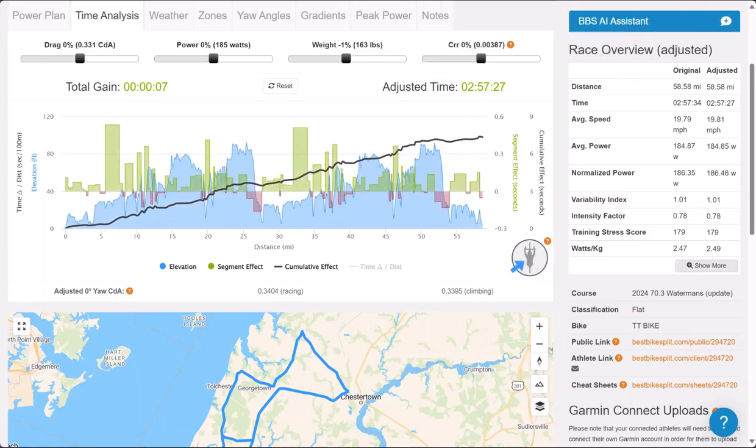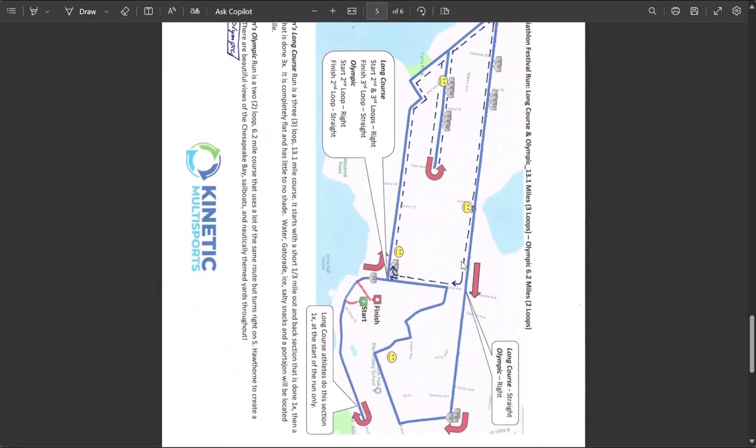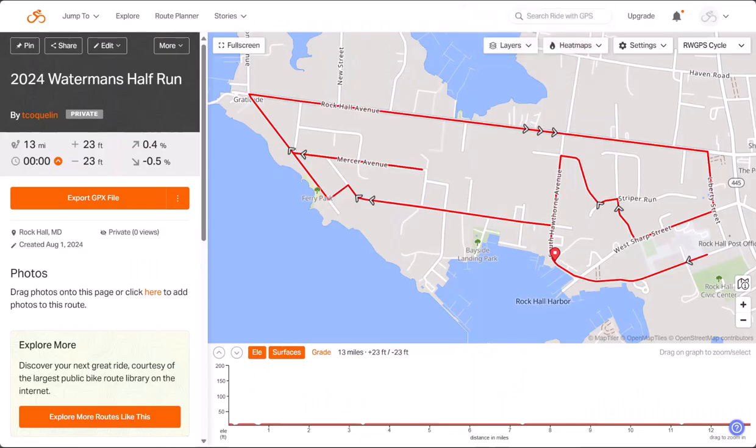Moving over to the next part of our race. This is going to look a little bit funky, but this is our run course provided to us. First part over here, this is our start and finish area. We do a quick out and back before we start the main circuit. You're only going to do this out and back section once.